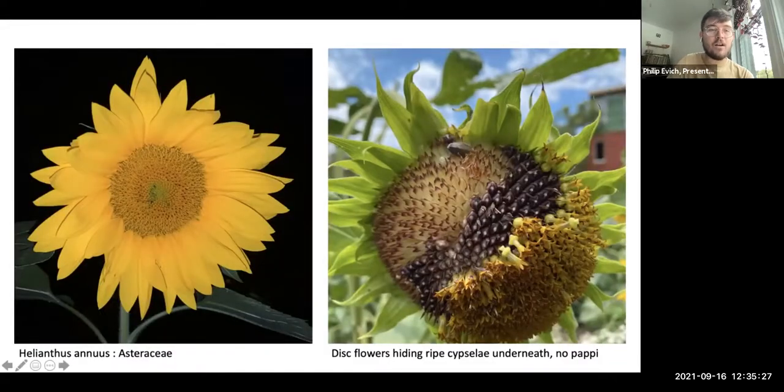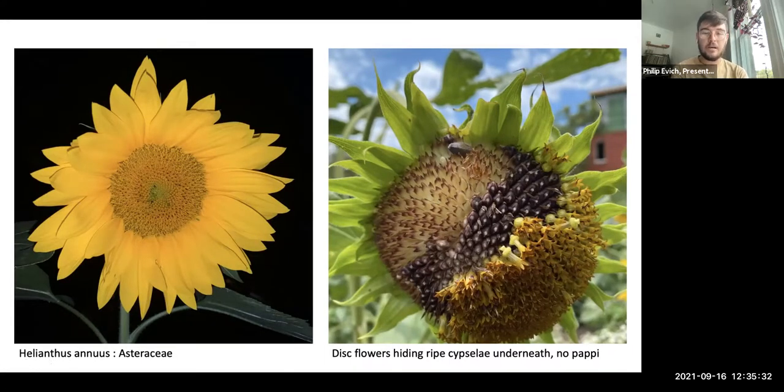All right. I couldn't talk about the Asteraceae without talking about sunflower or Helianthus annuus. This is one of the best examples of the difference between ray flowers and disc flowers. So as you can see in the middle here on the right, all of these disc flowers are clustered so closely together, and they are revealing, if I scrape those away, the cypselae underneath.